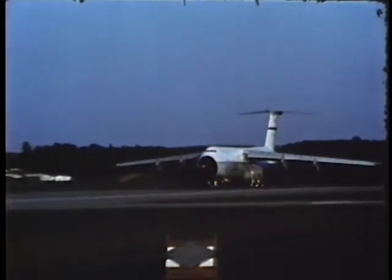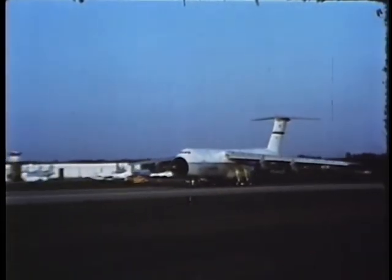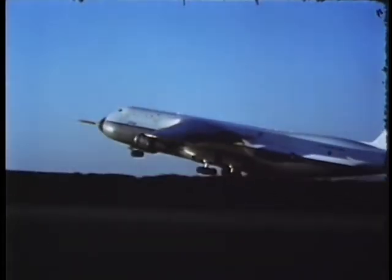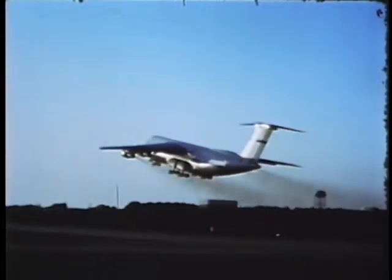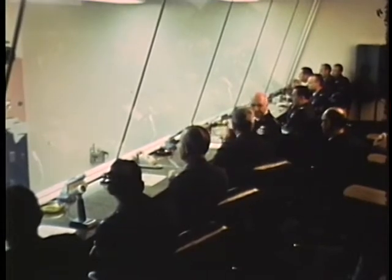It's an aircraft of staggering statistics. And not the least of these is the fact that it rose from the drawing board to actual flight in less than 3 years. How did we do it? Why did we do it? Let's look in on an operational briefing.